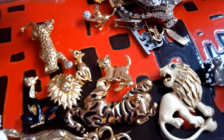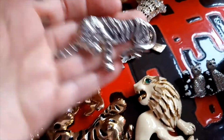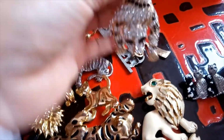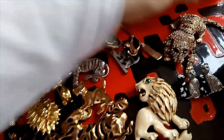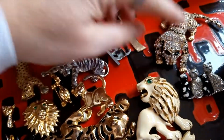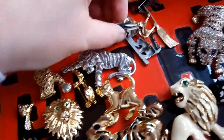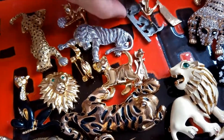Crawling leopard. A swiping tiger. Oh, look. Oh, what a monster. Fabulous. Diamante tiger. These are all brooches, by the way, just to clarify. That might go on your shoulder, I think. Another little diamante kitten with a ball. Little enamel 50s style, 60s style.